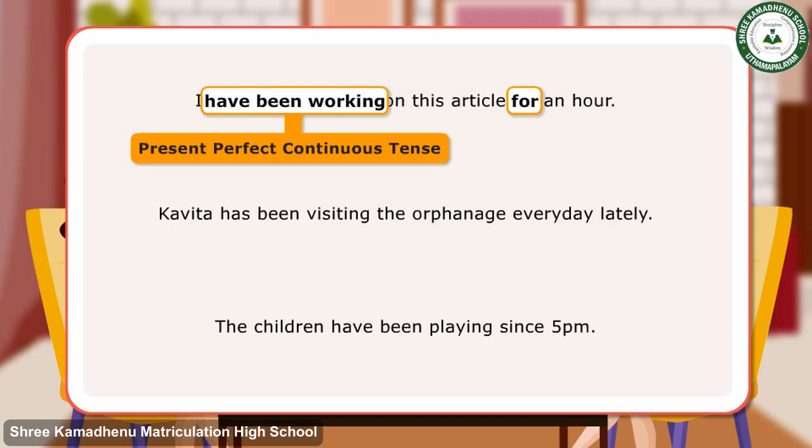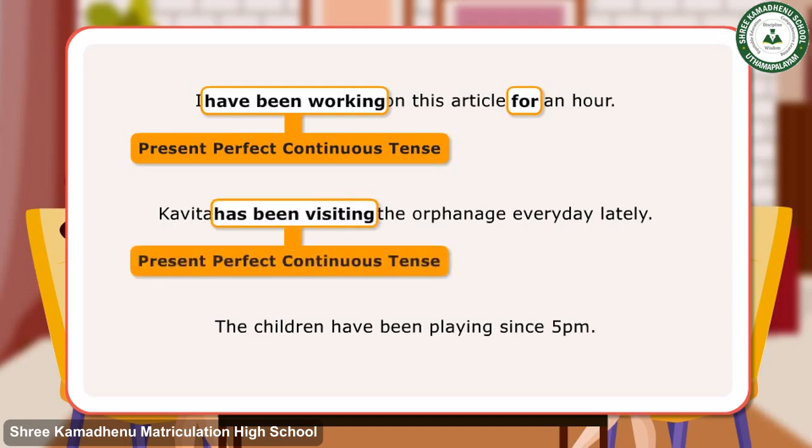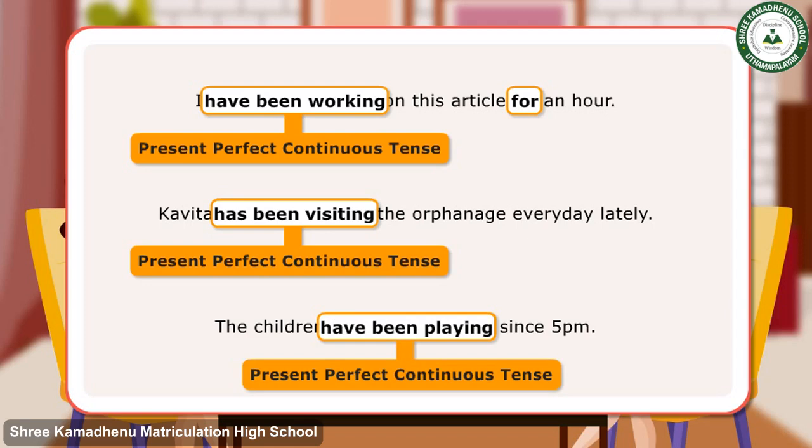In the second sentence, the verb has been visiting is again present perfect continuous tense since it tells about an action that began at some time in the past and is in continuous process lately. In the last sentence, the verb have been playing tells us about an action that began in the past and is in progress at the present moment as well. Here the word since has been used to indicate the moment in the past when the action started.